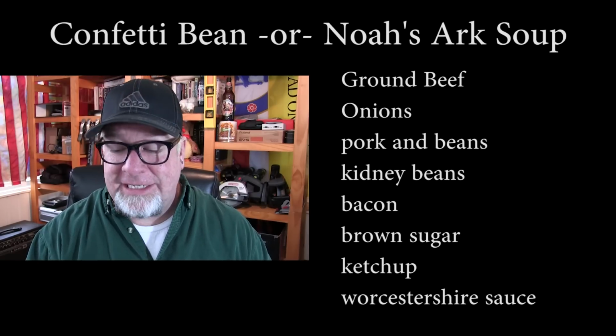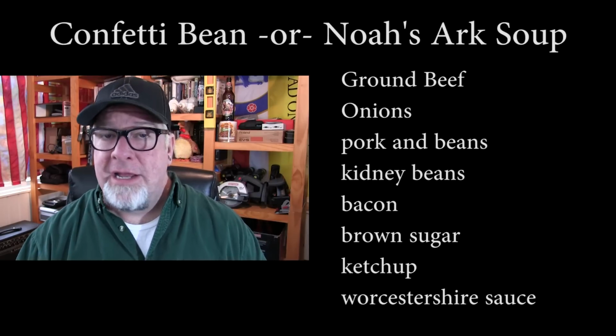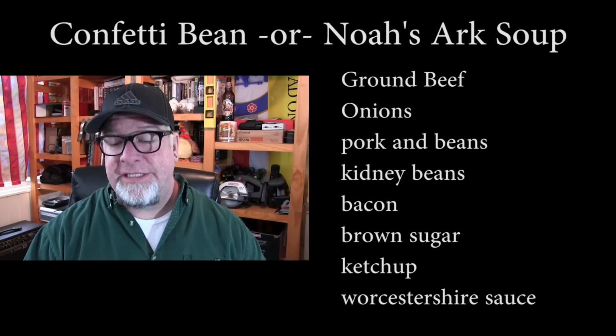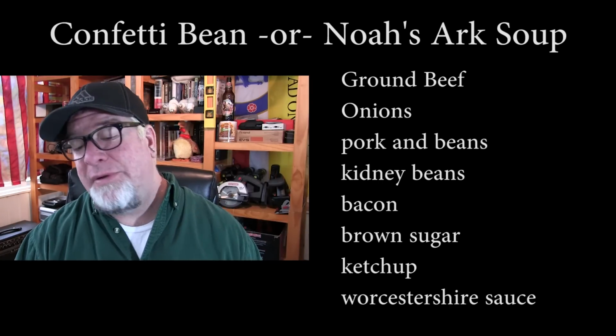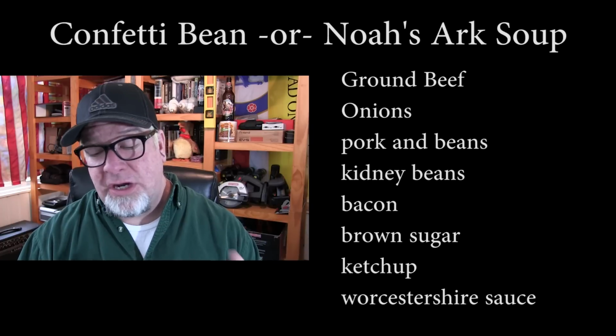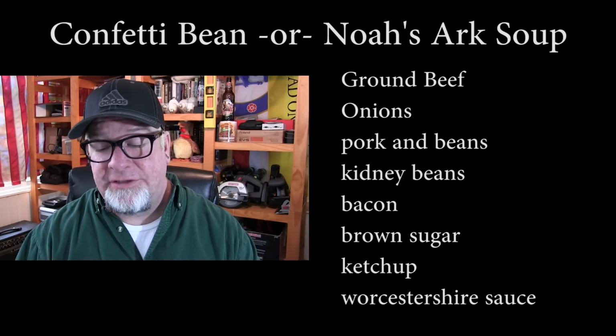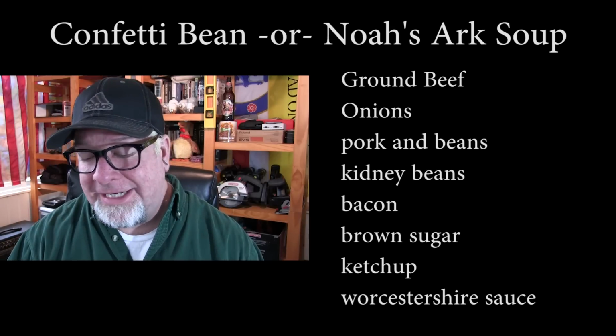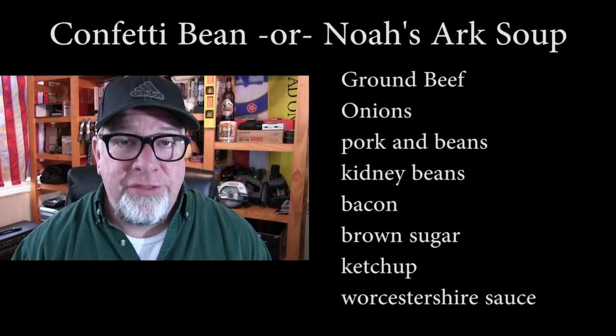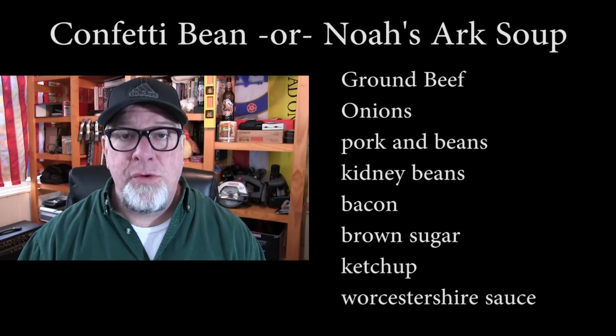So here, the first one, I got my list. The first one is confetti bean soup, also known as Noah's Ark soup, because everything is in 2s, and that is by Lori and Donna Joy. Some of the ingredients you have here are ground beef, Worcestershire sauce, onions, pork and beans. That's interesting to me. Then cans of black beans, cans of kidney beans, bacon, can't go wrong with bacon. You got some brown sugar and ketchup and then seasoning. So that sounds very interesting, Noah's Ark soup.